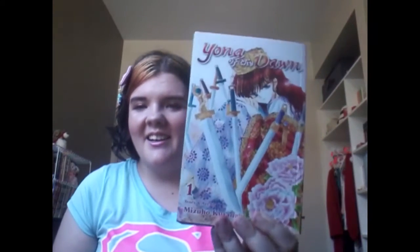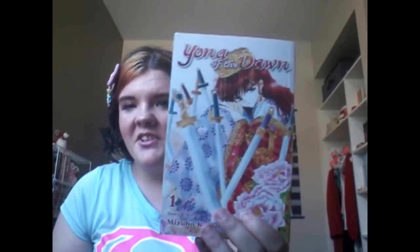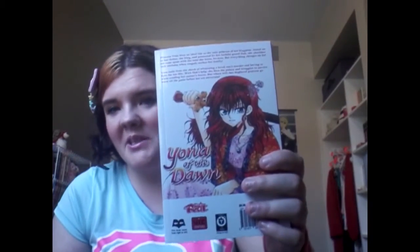Number 7 is going to be a really recent edition. This is Volume 1 of Yona of the Dawn by Mizuho Kusanagi. This is a beautiful illustration. I just love this image of Yona looking uneasy, surrounded by all these swords. And I love the illustration on the back as well, with Yona confidently wielding a sword, which shows the transformation that takes place over the course of the volume.